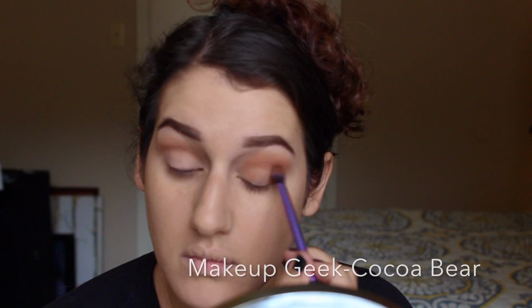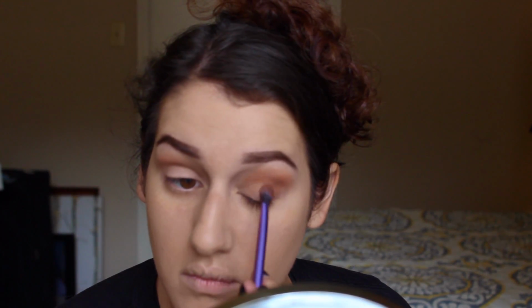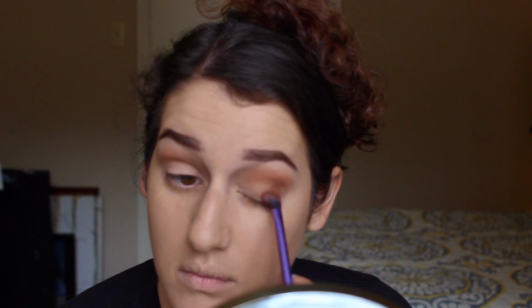And then to deepen things up in that outer corner, I'm taking Makeup Geek Cocoa Bear, which is another one of my favorite shades. It's definitely a staple. If you watch any kind of makeup tutorials on YouTube, they're always using this shade because it's the perfect warm brown.